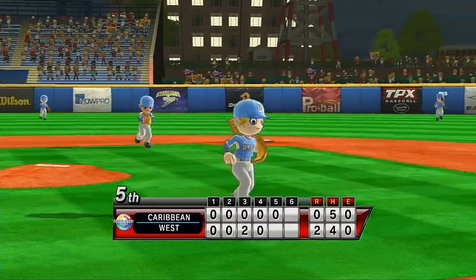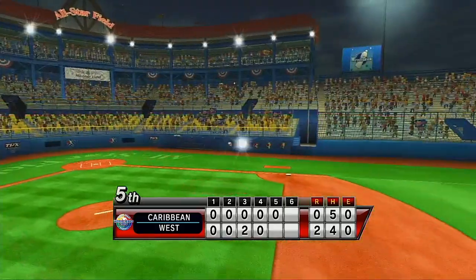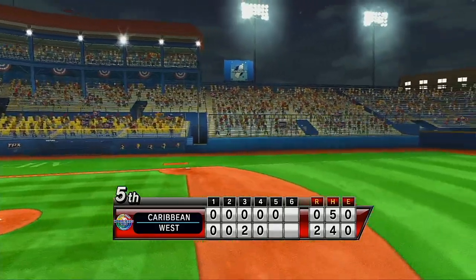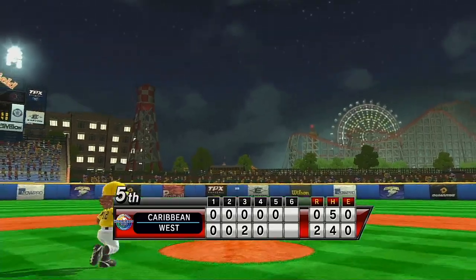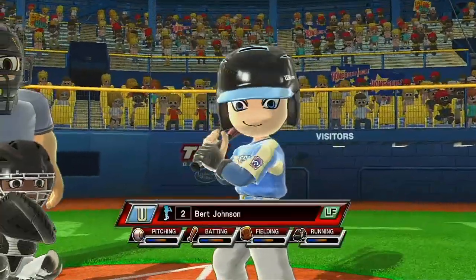All-Star Field, where a game was delayed 1 year because half of one of the teams scheduled to compete was off riding the roller coaster called the Cutter. It's the bottom of the fifth.